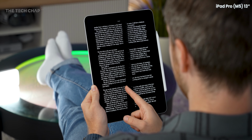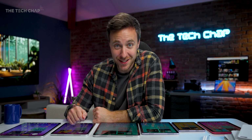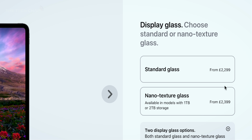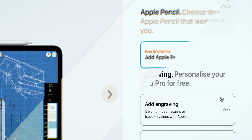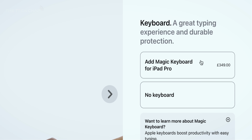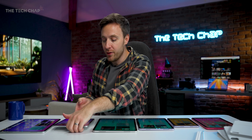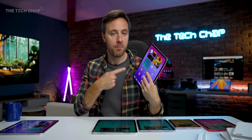As you would expect though, they are not cheap. The 11-inch iPad Pro starts at £1,000, £999. And if you want a fully spec'd out top-end 2 terabyte Nano texture 13-inch with a keyboard and a pencil, it's over £3,000. Like, you could buy a MacBook Air for the same price as this by itself.